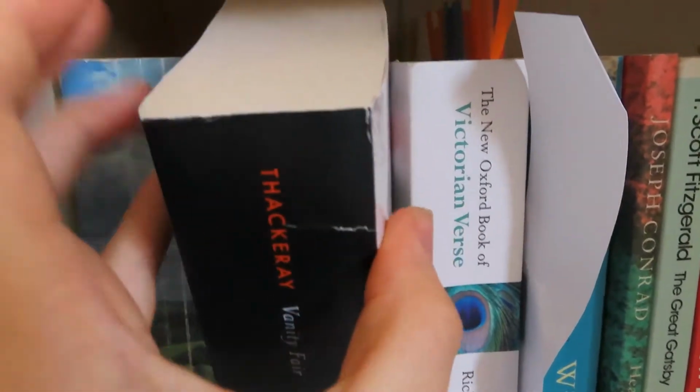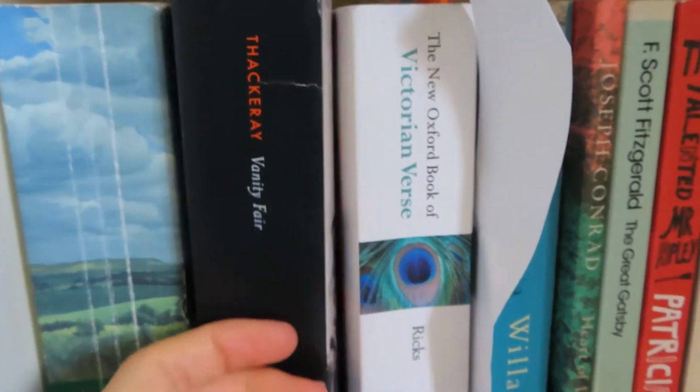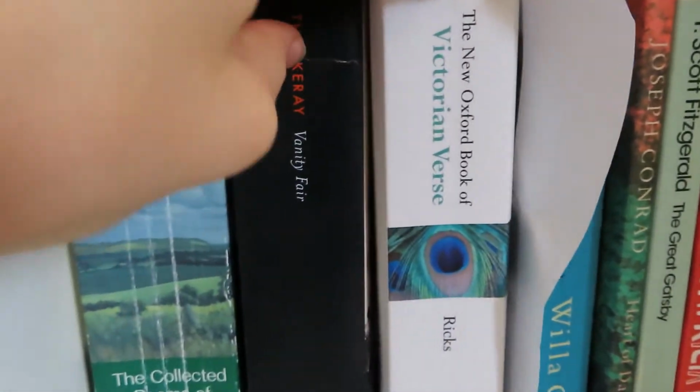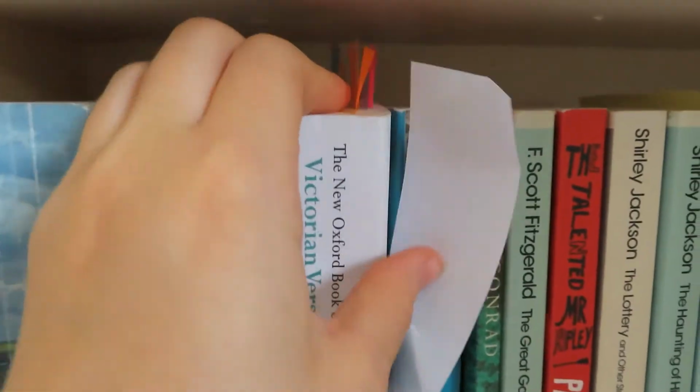Not read Vanity Fair either. I was going to read it in lockdown, and then lockdown ended, so I didn't really have time to read it. That's on my list as well. This is a thing with reading books. There's always an endless pile that you just never get through.